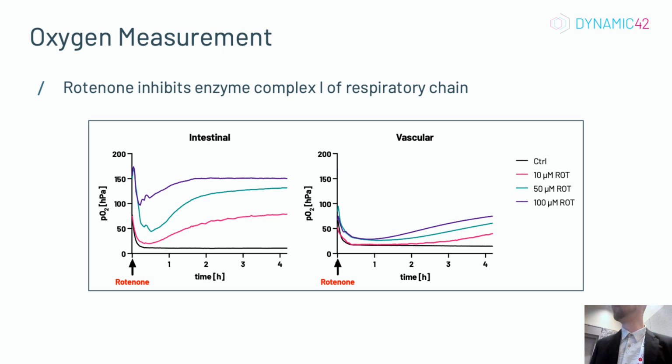in a concentration-dependent manner. We applied different kinds of concentrations, and you see, of course, lower concentrations have a more mild effect and a slower decrease of the consumption, and then you see that the oxygen level increases again inside the model, and higher concentrations work much faster. And this stop or increase of the oxygen, of course, comes from the constant perfusion of the model that brings in new oxygen, and partially also via diffusion through the biochip material.